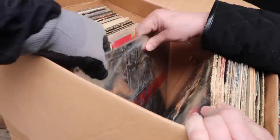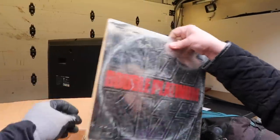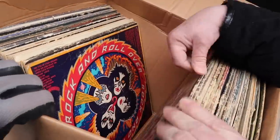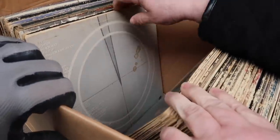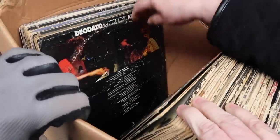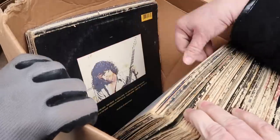Ooh, that one looks really nice. Look at that. Platinum. That's a double platinum. Double platinum Kiss. Oh, it's rock and roll. That's what I like. A lot of Kiss, isn't it? Yeah, a lot of Kiss. Where's our Rolling Stones? I don't know.